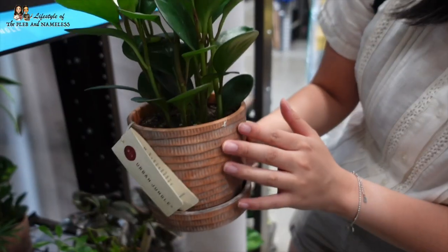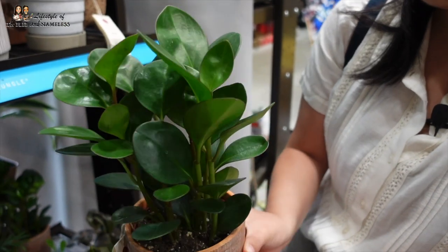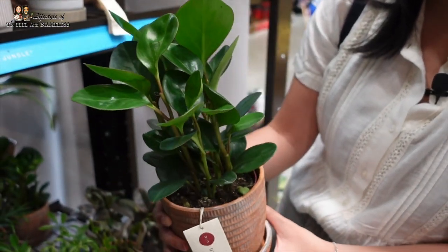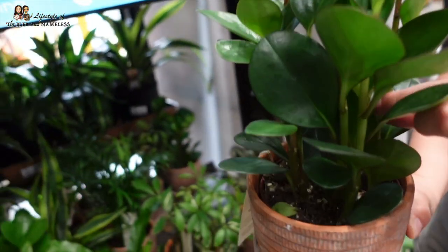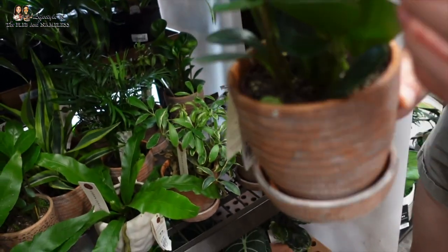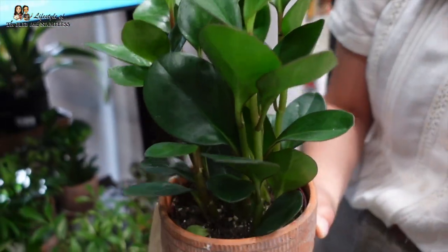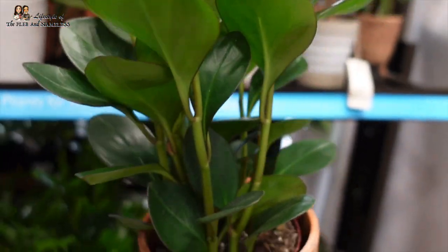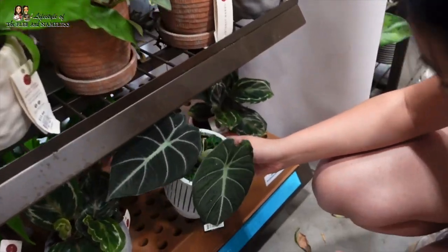This is a type of peperomia, I think. It looks like the obtusifolia, but it's all green. I really like it because the leaves are rounded and it grows super straight. I like the look of it. It looks very organized. I like the pot that it comes in. And it's just that one. $14. Not bad.